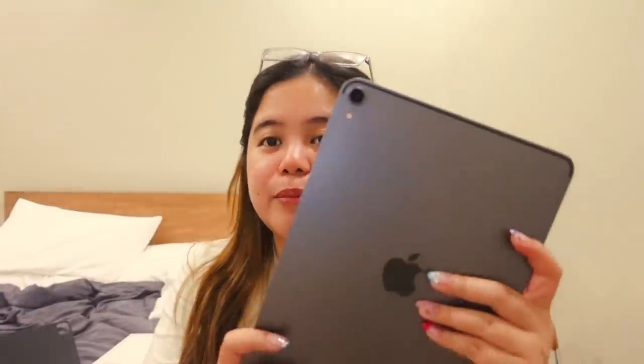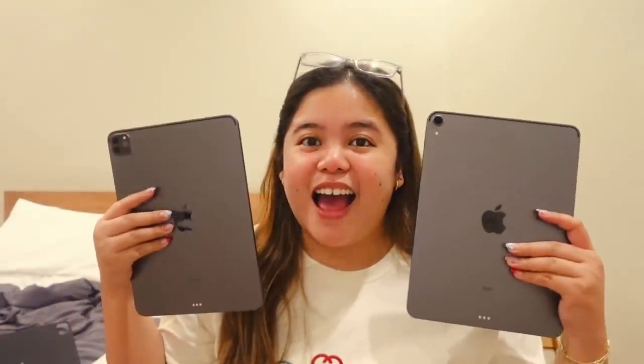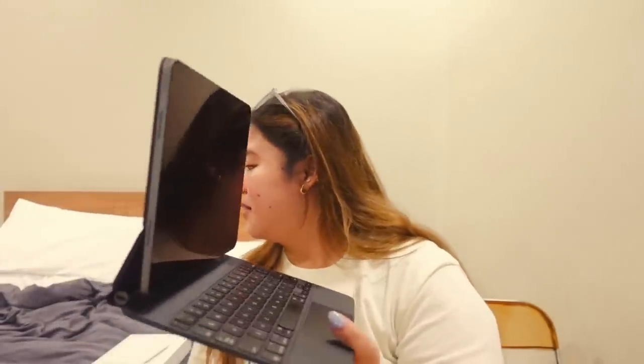Ito yung luma kong iPad Pro. Ayan, isa pa yung camera niya. Now, here's our new iPad Pro. I'm so happy, guys. Nilagay ko na siya dito sa keyboard ko that I also got from Apple Card. Plus, yung pencil ko na hindi ko alam asaan.